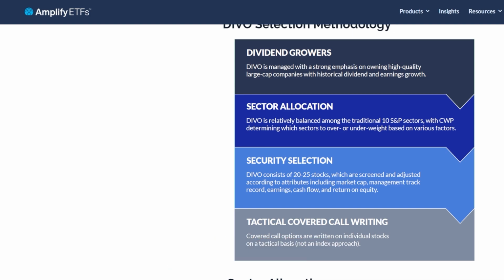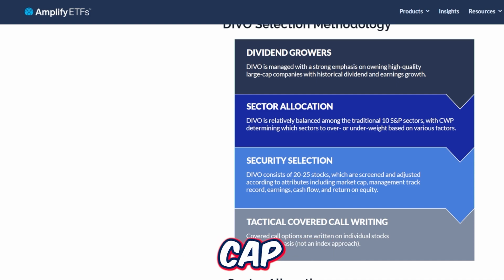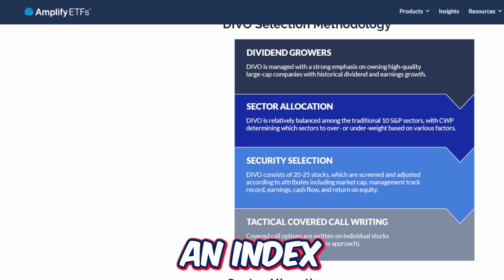Also, security selection. DIVO consists of 20 to 25 stocks, which are screened and adjusted accordingly according to attributes including market cap, management track record, earnings, cash flow, and lastly, maybe my favorite aspect of this entire fund, covered call options are written on individual stocks on a tactical basis, not an index approach.